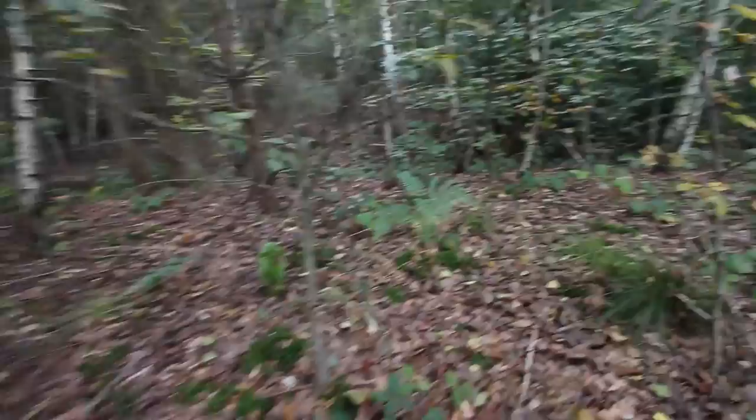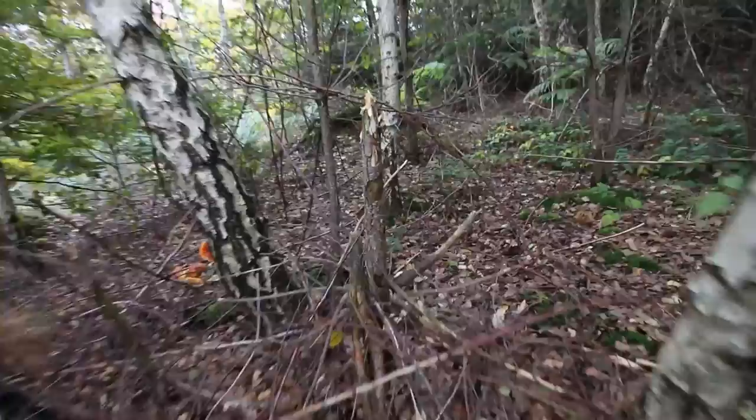I don't know why they seem to prefer the company of birch trees, but they do.